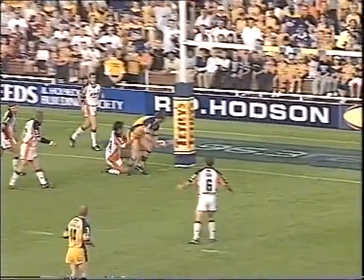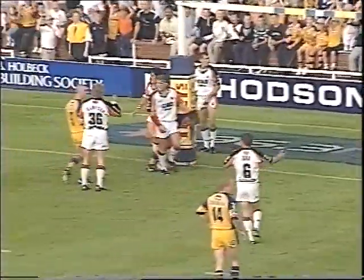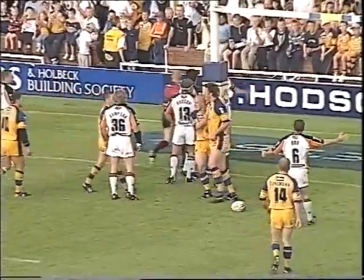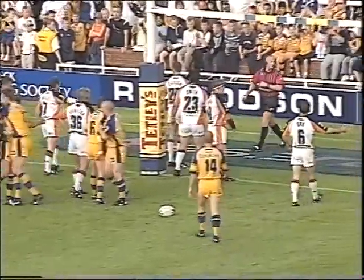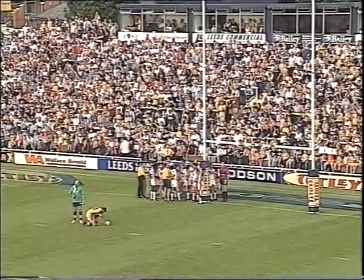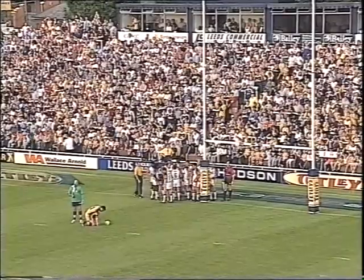It looks suspicious at first glance. He can't go to the video ref for it. And so he signalled the try. Big Wayne McDonald. Crosses. Bit of a shorter distance from the one he got at St Helens earlier in the year when he ran 70 metres.